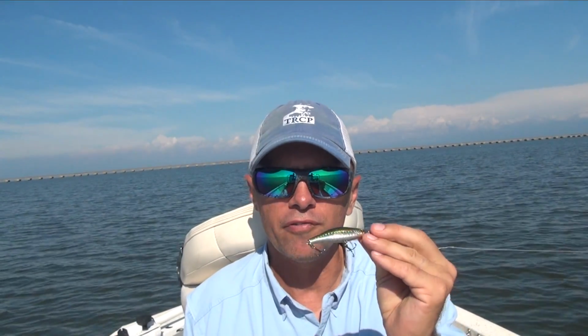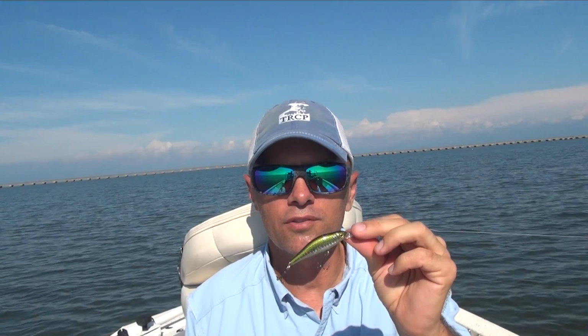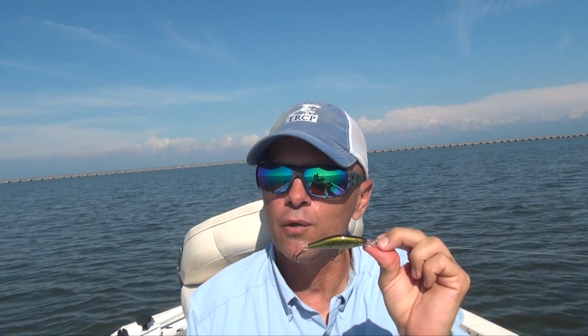Also, it's a smaller profile, and the fish today were not big, so they weren't intimidated by this. They weren't swimming away from it or anything. They saw it and they went and hit it.